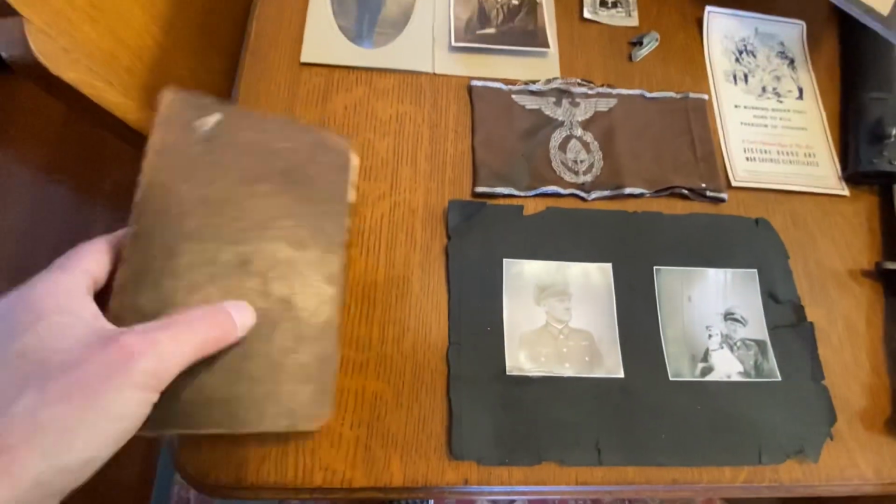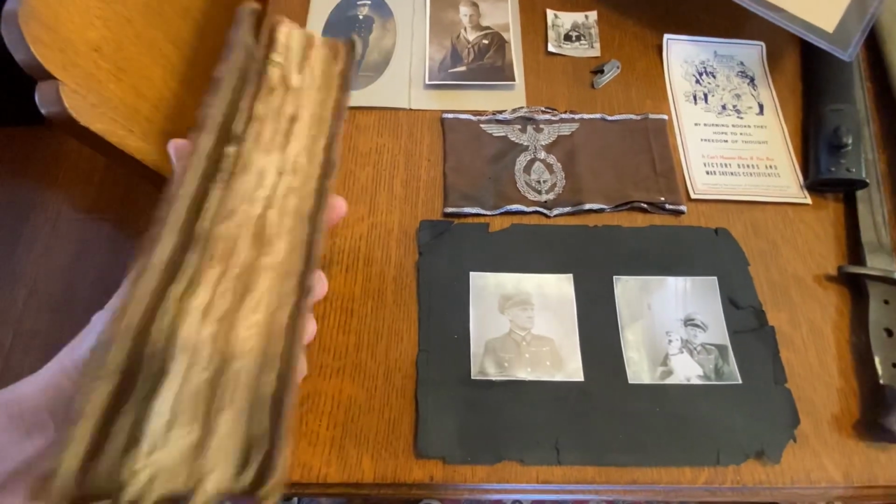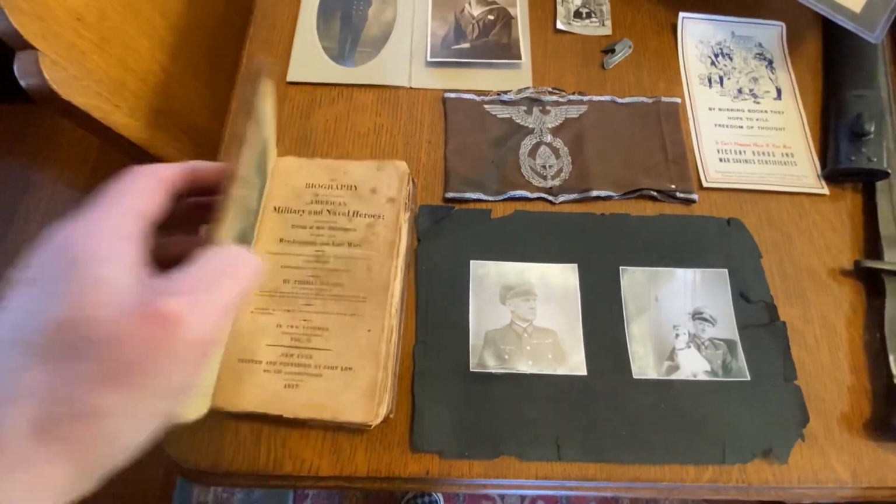So to start with, right here, we have this book, and this book was in the military bin. Caught my eye just because it looks old. And when I opened it up, it did not disappoint.